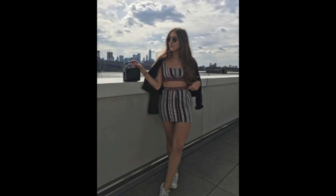Urban Outfitters is a little bit higher price than Forever 21, but they have some really cute stuff. I just wore that 2-piece set on my Instagram, and so many people loved it, and I feel like it could have easily passed as like 300 plus, and it was 60 bucks for both pieces. So you really just have to play around with stores.